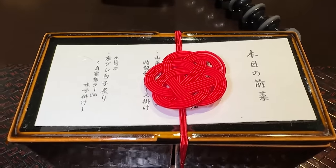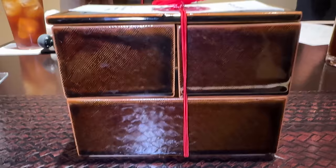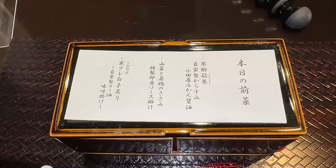And I just got the appetizer. Look at this. It's like a present. I don't think I've ever had an appetizer that was ever gift wrapped before. And there's a little slip on top that tells you what's inside.